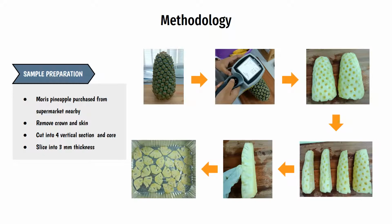So this is the sample preparation for the experiment that has been conducted in the lab. In this experiment, Morris pineapple has been used.